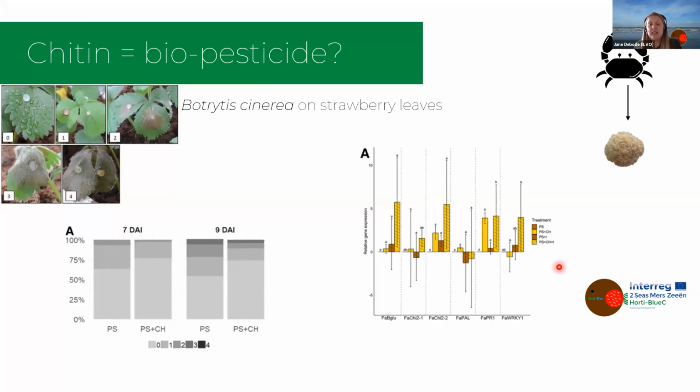If we then look at the genes of the plants, so we looked at genes that are known to be involved in the defense of the plant against pathogens, and we looked at expression of these genes. The brown bars are without chitin, the yellow bars are with chitin, and the bars with stripes are after the inoculation of the pathogen. You clearly see that chitin upregulates expression of the genes involved in defense of the plant. And more specifically, this increase is more clear if the pathogen is present. And this is in fact the definition of priming agents. So priming agents boost the defense system of the plant after the pathogen is present on the plant.